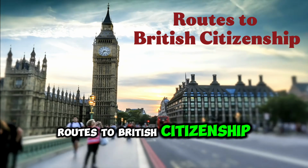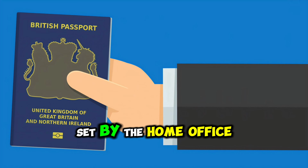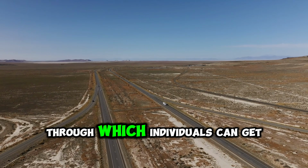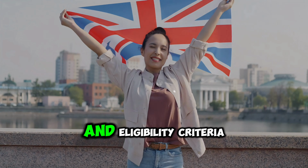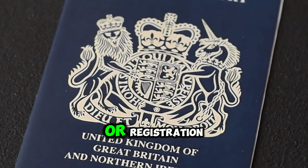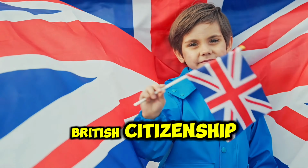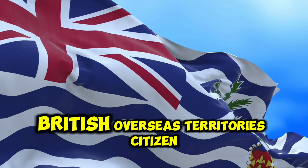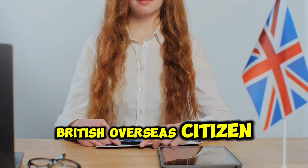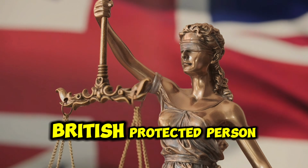Routes to British citizenship. Becoming a British citizen involves meeting specific criteria set by the Home Office. There are several routes through which individuals can get British citizenship, each designed for different circumstances and eligibility criteria. The process of becoming a British citizen is more commonly known as naturalisation or registration. There are 6 different types of British nationality: British citizenship, British Overseas Territories citizen, British Overseas Citizen, British Subject, British National Overseas, British Protected Person.